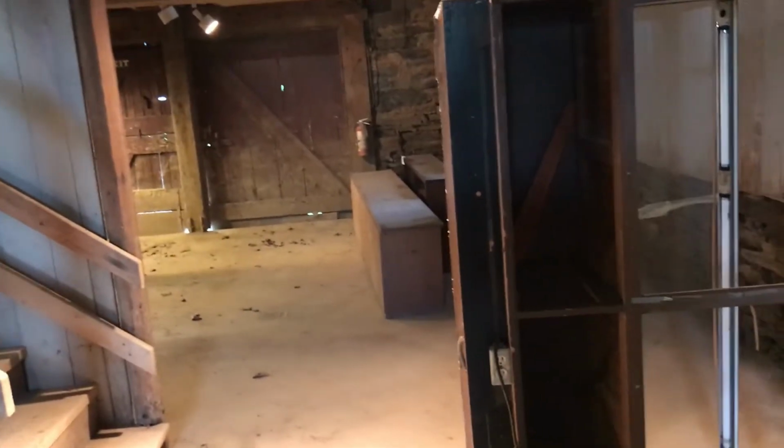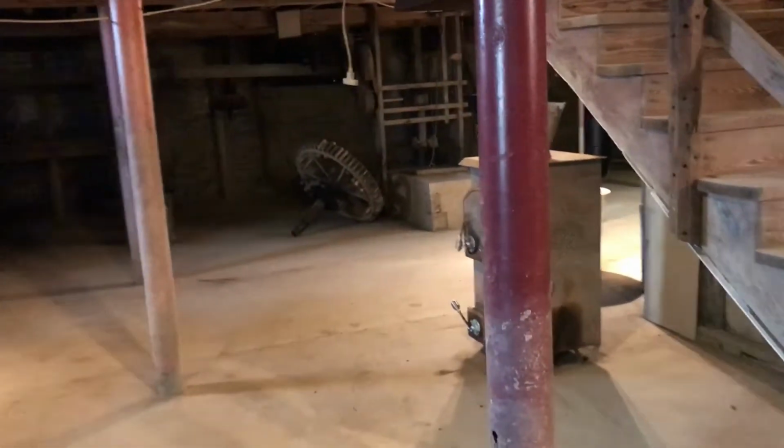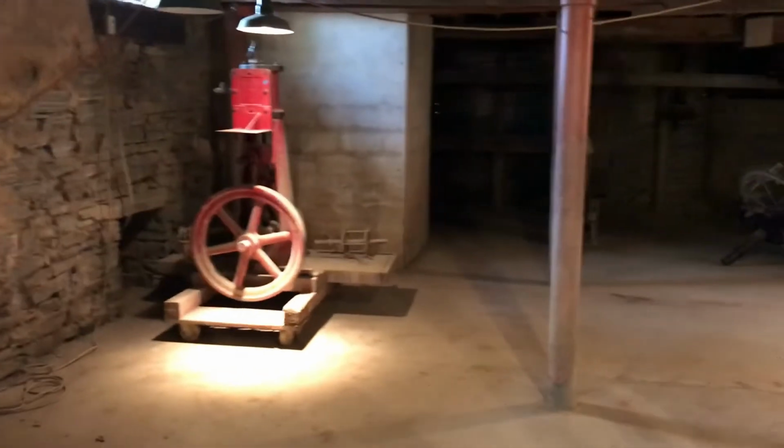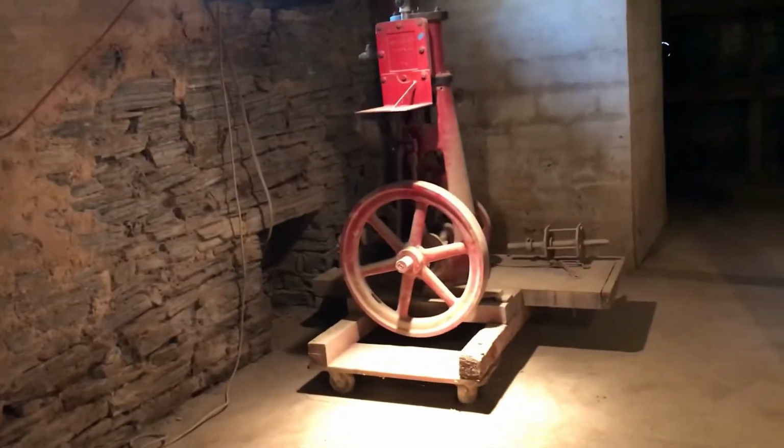And see, these were the display cases they had upstairs, and they're really just not period cases. I said, you could do better than that. So all this stuff is going somewhere else. That's an old pump that he had down here to pump out water when he had floods.